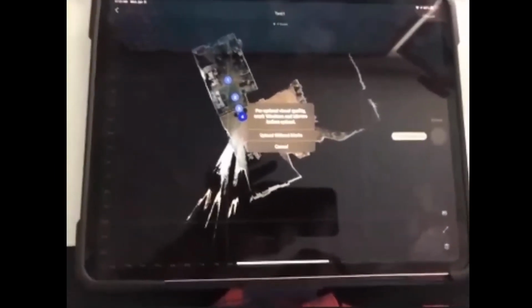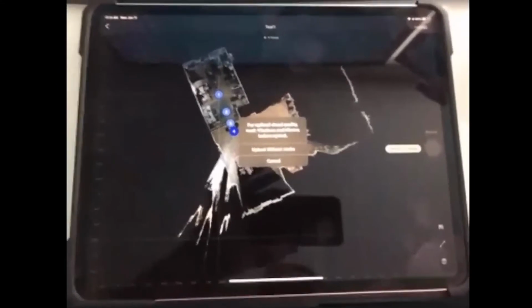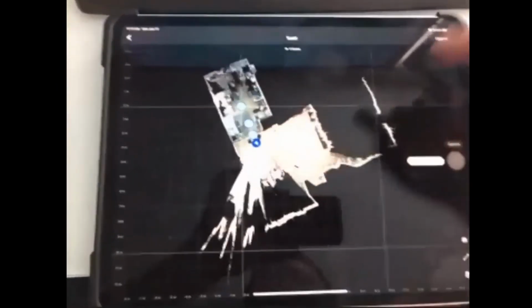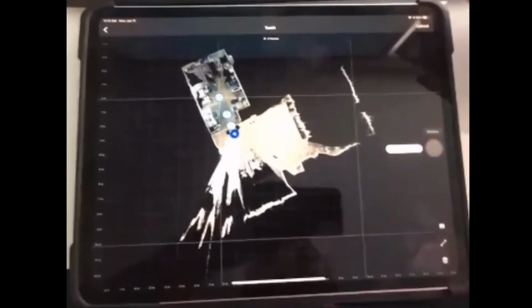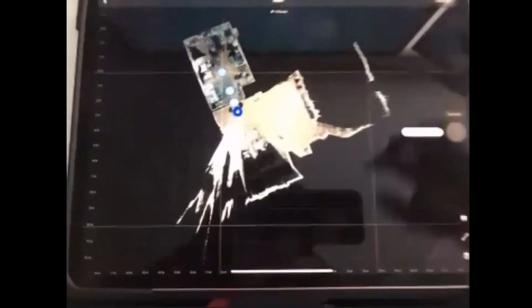It's just giving you a little warning message that you can make more marks here on the collection app, such as the windows or the mirrors, or you can upload without them and do them later on. So I'm going to go ahead and press cancel so I don't have to upload this. I'm going to show you a different space when we go into My Matterport.